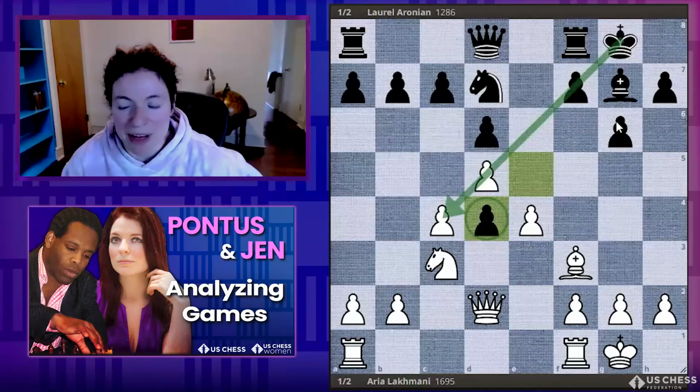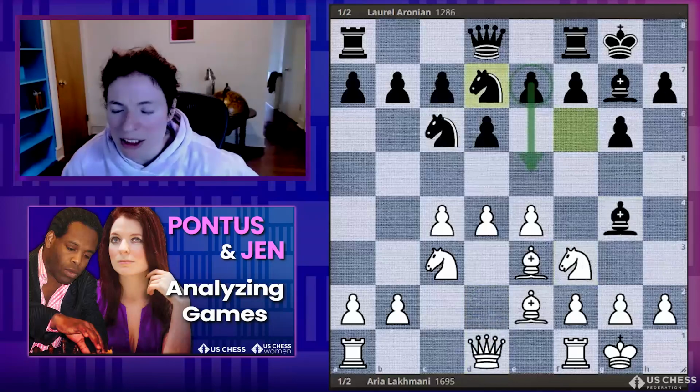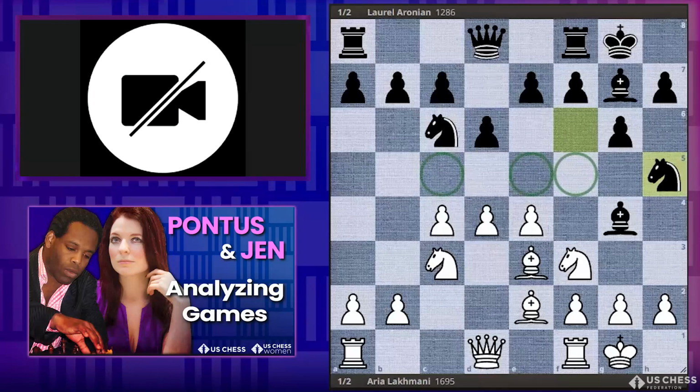But you see, it's the same kind of concept, Laurel, that you're playing on the dark squares. Knight h5, I'm guessing your idea was also to play e5, or was it to try to play f5, Laurel? I think it was probably e5 first. I didn't want to play it before because I was worried about trading queens and I didn't want to do that. But yeah, looking back, it doesn't really do much.